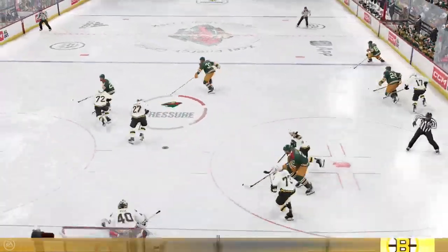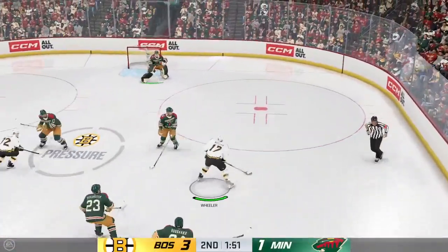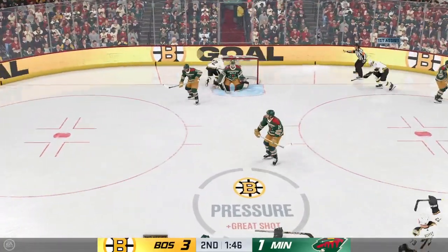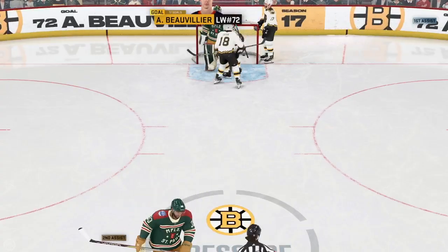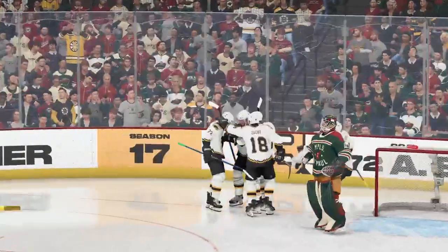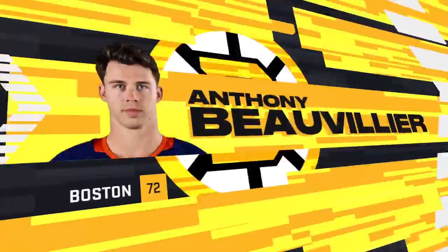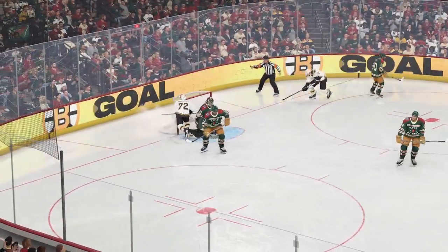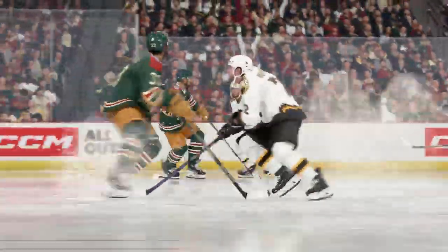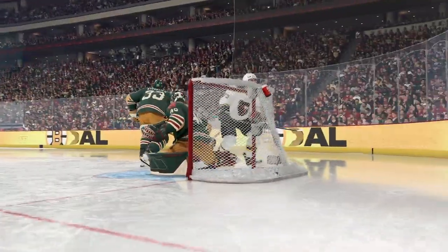Off the faceoff, they take the puck. Through the neutral zone and into the offensive end. He scores! Jumps on the rebound and buries it! This is actually a tougher play than it looks, James. You have to have timing and an awareness to be able to get your stick on that rebound and then bury it. Not a lot of time and space available, but he executes perfectly.